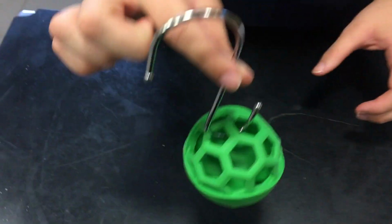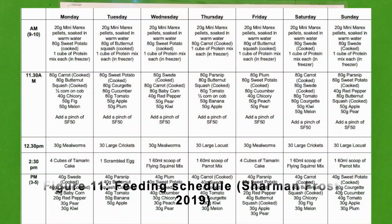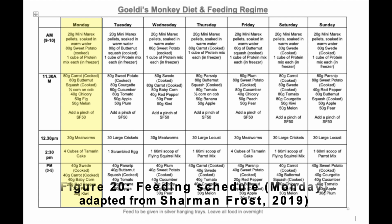We decided to introduce the enrichment Monday afternoon because the room was quieter than usual. We also decided to put the enrichment during their feeding time. After the item was assessed by Stacey, we referred to the monkeys' food schedule.